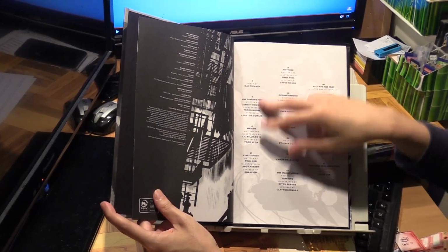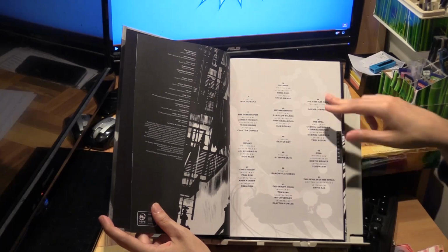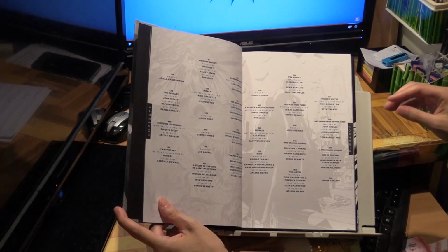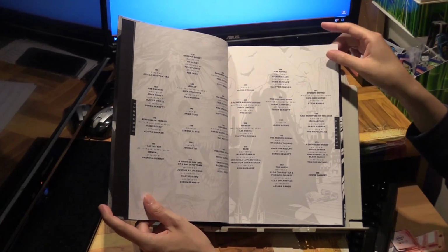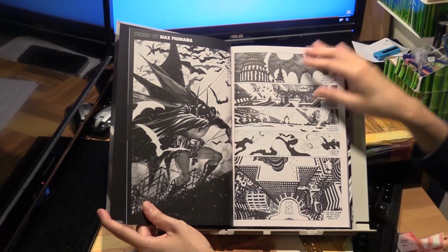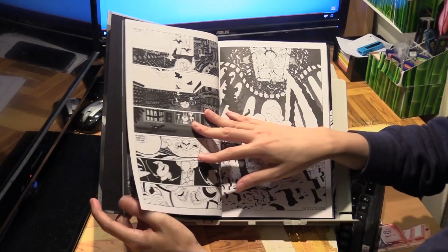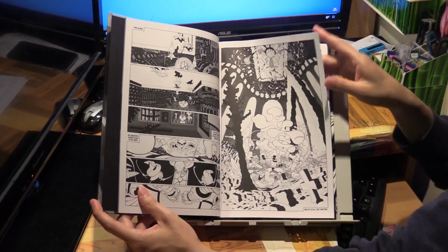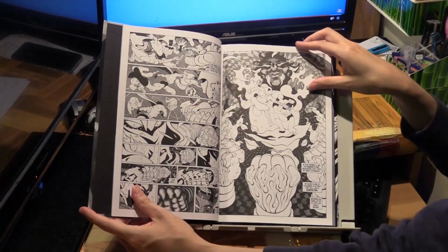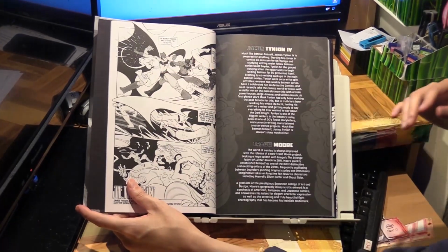So you've got all the stories listed in the table of contents, all 30 of them. It's pretty cool, makes it easy to flip to the story that you want. So here's the first one. The first story is the Demon's Fist. The Demon's Fist takes the villain's point of view and makes it feel akin to a child's first piano recital. So that's what it is.